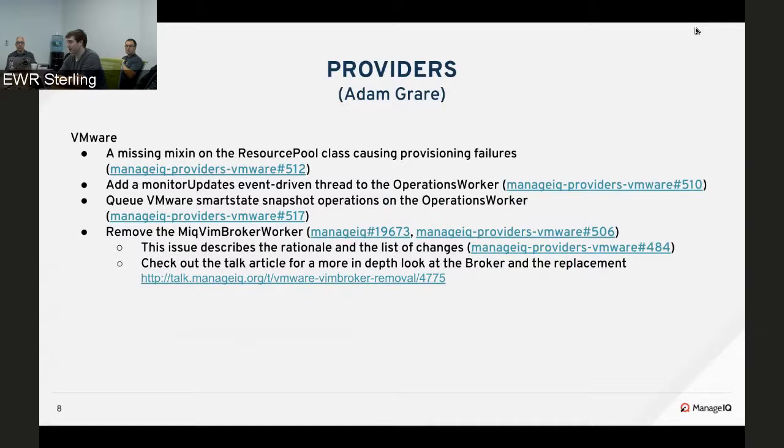There are a couple issues. That first issue covers the rationale behind the change, and that talk article covers pretty much what the broker used to do and a little bit more in depth on what we did to replace it. That's it for me. Next slide.